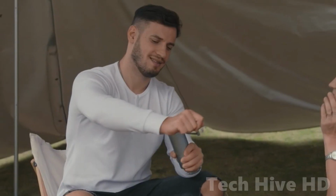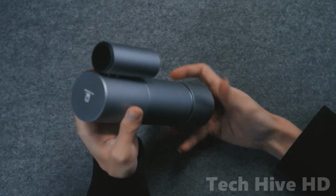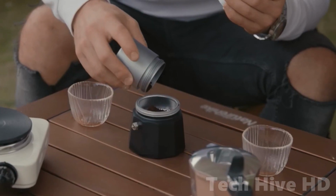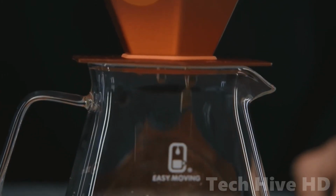The grinder is easy to use and clean, and the portable battery pack allows for 50 cycles, making it perfect for on-the-go coffee drinkers. Whether you prefer espresso, cold brew, or anything in between, Yh gives you complete control over grind adjustability, ensuring you can enjoy your favorite coffee just the way you like it.